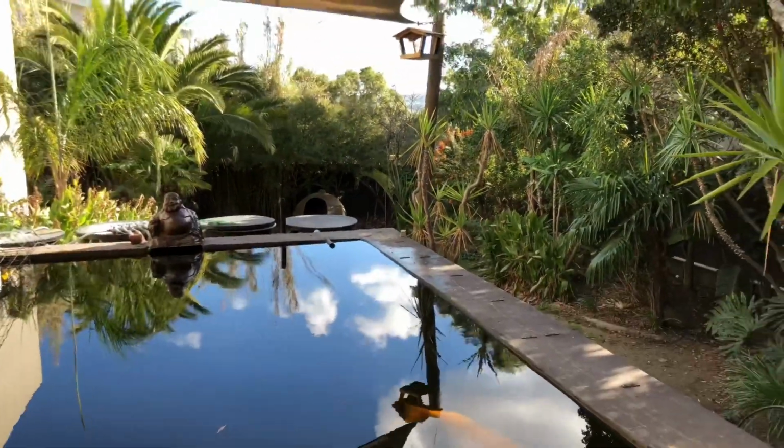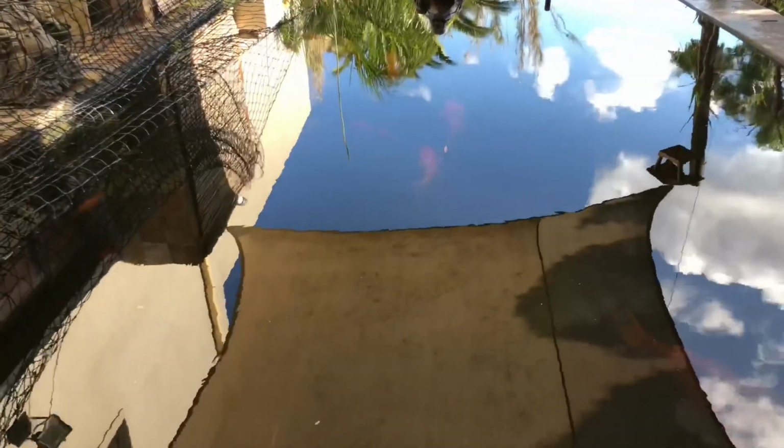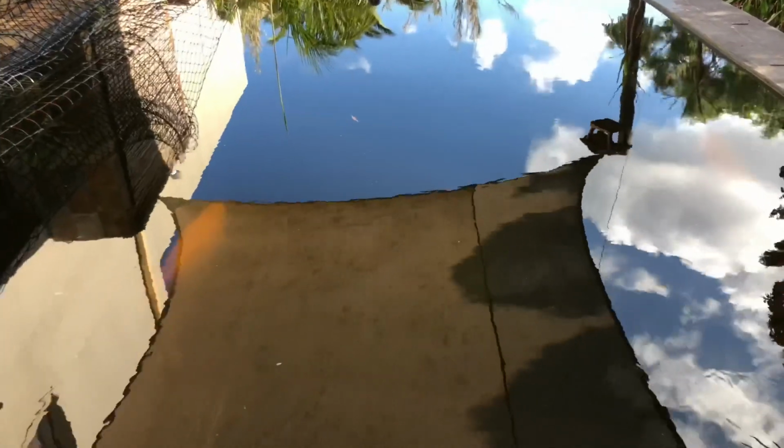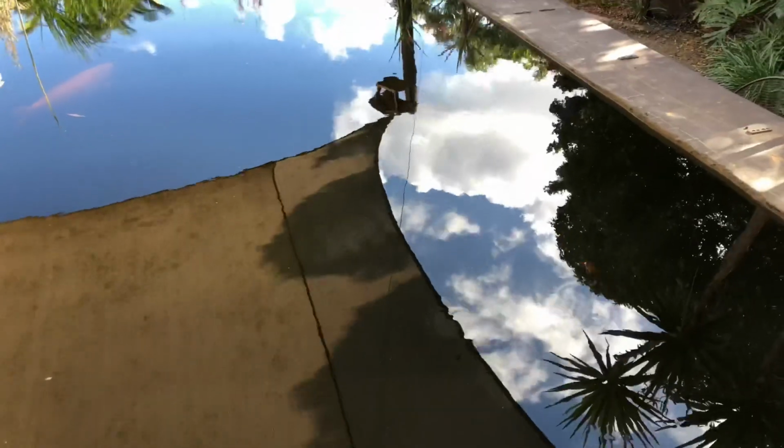Okay, it's a pretty awesome Saturday afternoon in Cape Town. The fish are looking really good. You can see there that they look like they've bulked up quite a bit. There's a big karashi. They've bulked up quite a bit. I'm feeding Saki Hikari now, and a mixture of Saki Hikari Growth and Saki Hikari Wheat Germ. I'm hoping that's going to help.